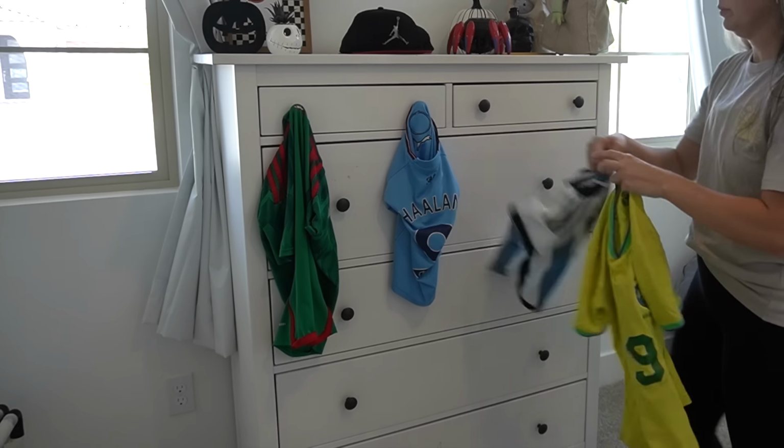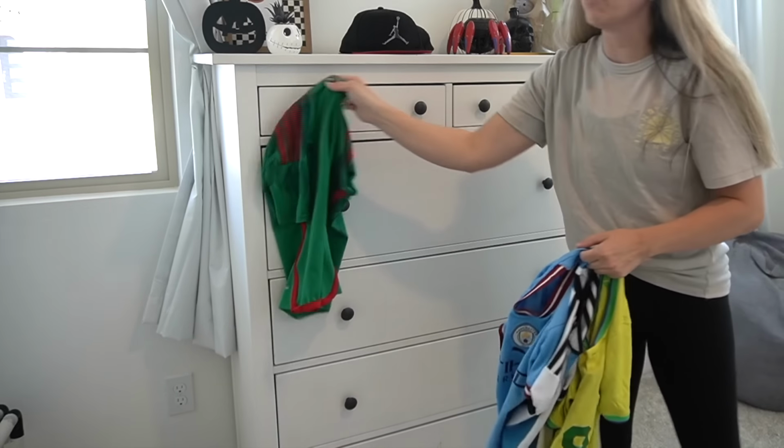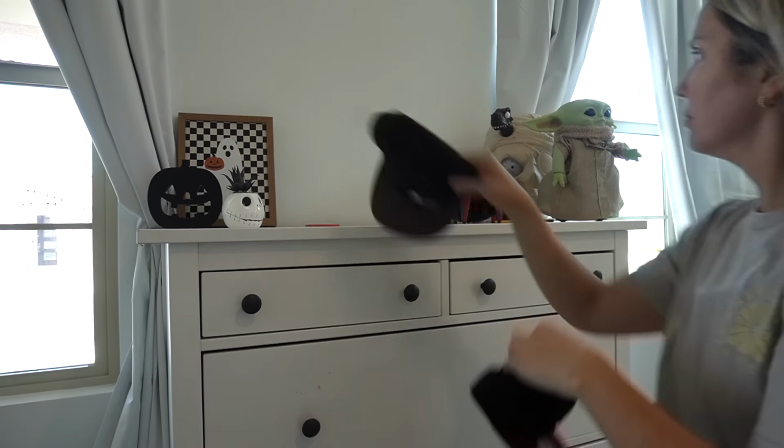Owen cleaned his room and hung up all of his favorite jerseys here on his dresser.